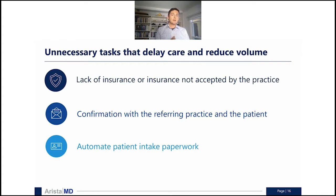So there are three main areas where a referral management platform such as ours can fully eliminate these steps in your process and eliminate the additional workload on your teams. First is addressing the insurance needs, validating upfront that the insurance information that you have for a patient is accurate and that the patient is in network. Second, we can offset all of the manual communication back to the referring practice and with the patient about when their appointment is and whether it happened in a timely manner. And finally, we can automate the patient intake paperwork. So if you're sending packets of information or printing stuff out for folks to fill in before they see the specialist, all of this can be completely eliminated or automated.